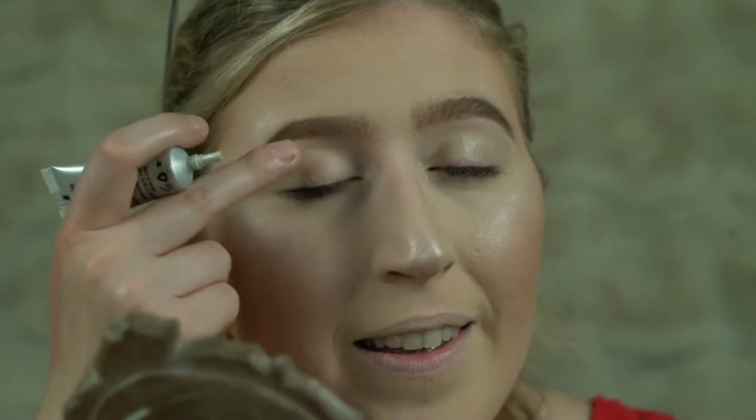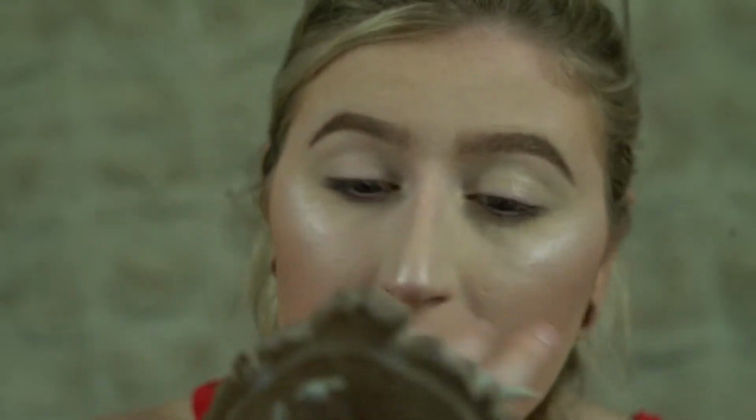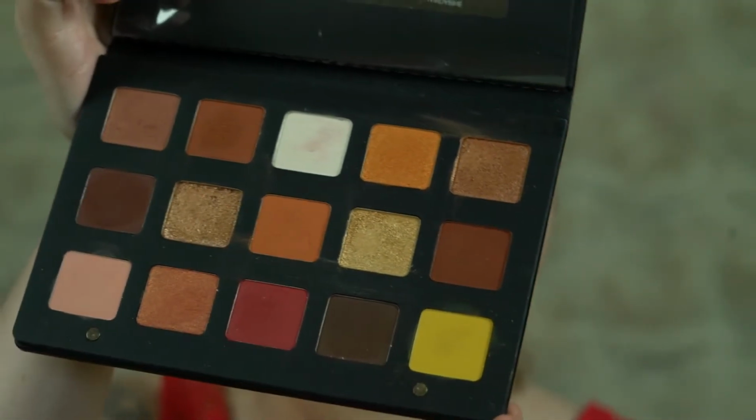Another thing too is it doesn't say that it does this, but I have definitely noticed that it evens out the color on my eyes. Like it does a little bit of color correcting action. Like my eyes look like they have some concealer on them. I would say the one and only negative about this Natasha Denona Sunset palette is that there is not a good just setting color, you know, skin color, skin tone.